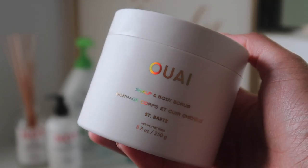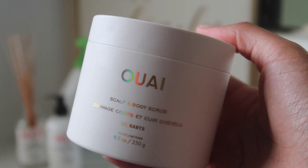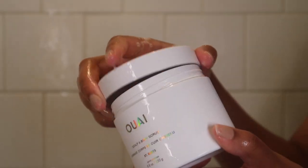Once I'm finished getting a nice base clean on my body using bar soap, I'm moving on to exfoliating my skin. I'm using the Way Scalp and Body Scrub in their St. Bart scent. I really like this smell. It's so fruity and I can't get enough of it. If you can tell, the texture is very creamy, so it's moisturizing as well.